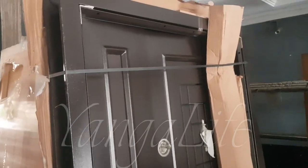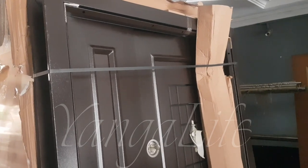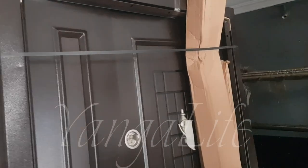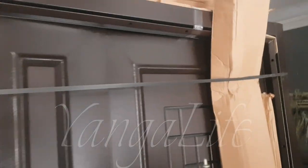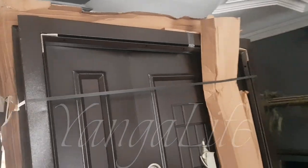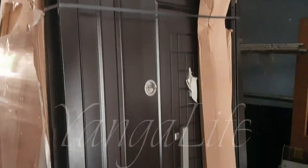Okay, so this is a normal door. Now I know it's more than a normal door. You can see it's almost double. So how much is this one now? This one now is 220,000. You said it's a Turkey door. Okay, 220,000.